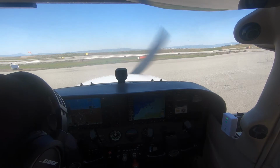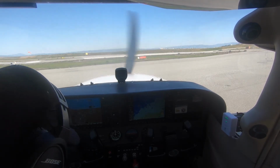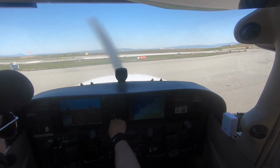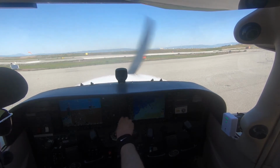Bayflight 31, if you're still on frequency, traffic 10 o'clock, 1 mile, 2,700 indicated. It's, I believe they're talking about Palo Alto. Inside, Bayflight 31. Thank you, frequency change. Frequency change approved, Bayflight 31.